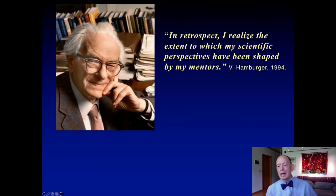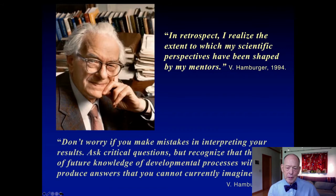I found this quote that he had published much later. And I realized how true that is for so many of us. And I will leave you with this, which I take some comfort in.